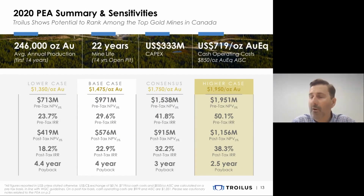So what we were able to do in August of last year was put a PEA around it. And the PEA is important because I'm spending your money. I'm spending the shareholders' money. And for us to move to the next level, drilling to reserve, moving to feasibility studies, completing geotech work and tailing studies, is a capital-intensive period of a company's life. So what we wanted to make sure is what kind of mine could this be? And with the resource that we had, we were able to put together a great scenario.